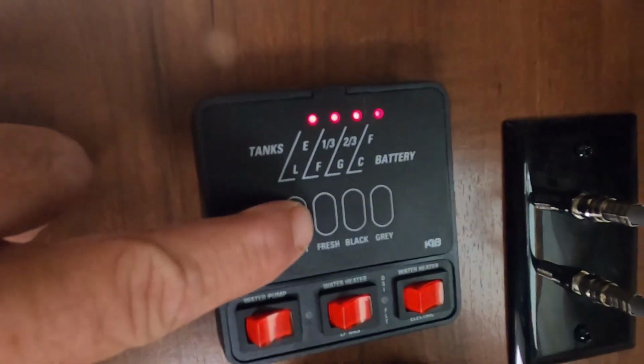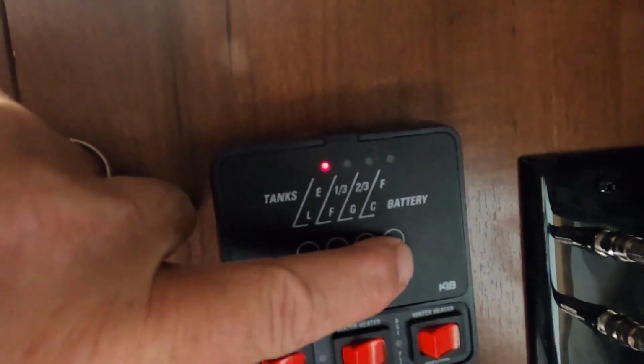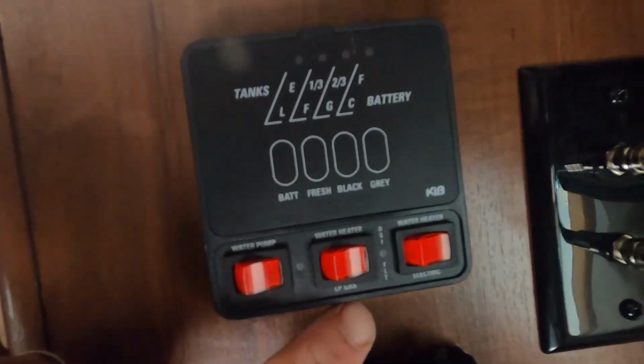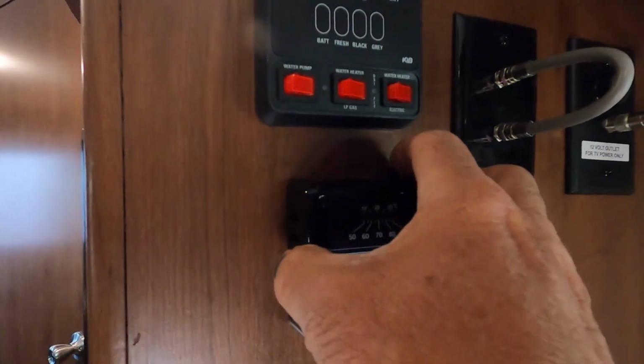Here's where you check your tanks. Your fresh battery, or your brand new battery, your fresh water tank, black and gray tanks. Here's where you turn on your water pump if you're using potable water. Your water heater if hooked up to gas. Your water heater if you're on electric. Here's your furnace.